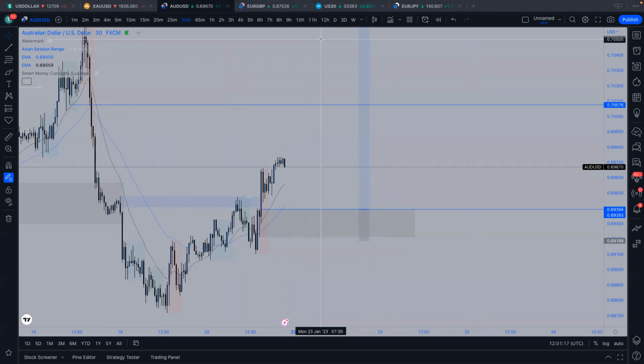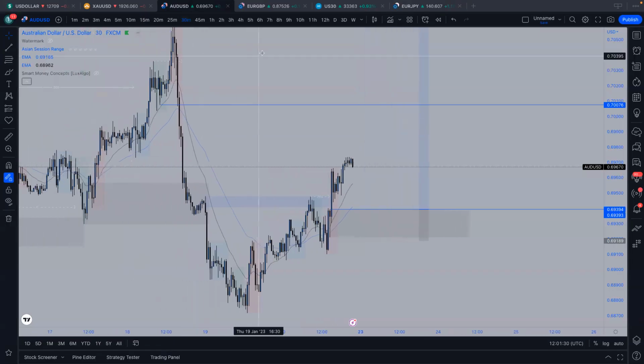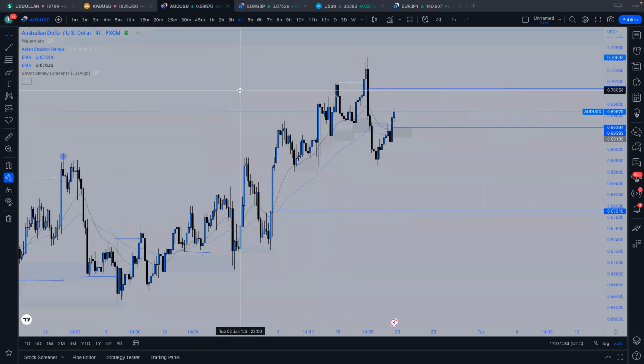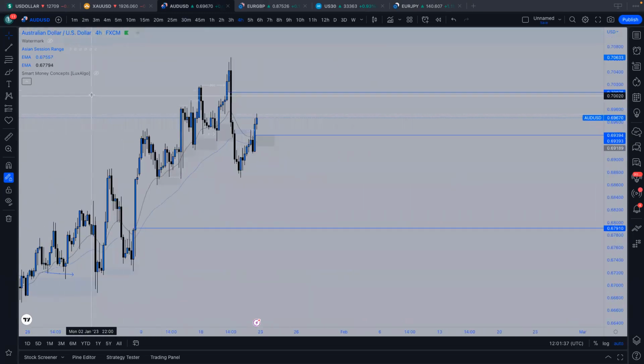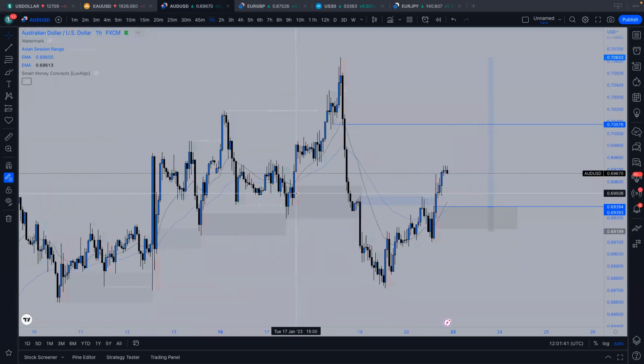All right. So far, have you understood what we've been speaking about in terms of structure, risk reward and risk management? Yeah. Okay, cool. So AU, we had a nice move going in from last week. I was looking for buys off this zone. You can see we had a break of structure, a really nice demand zone.